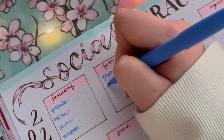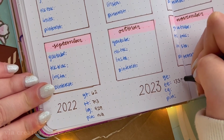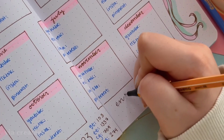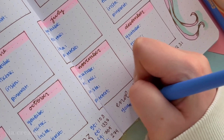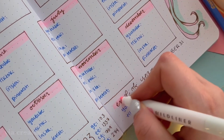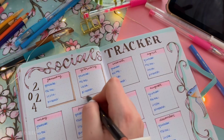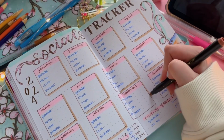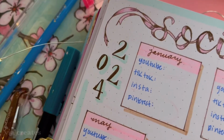I absolutely adore this very soft baby blue color, but I grew up hating anything baby blue, and actually most colors of blue, so it's really interesting that now as an adult I've really come to love the color. And here's the final look.